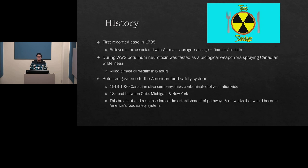The first recorded case of botulism was in 1735, where it was believed to be contracted from a German sausage, so they named it sausage, or botulus in Latin. During World War II, botulinum neurotoxin was tested as a biological weapon via spraying the Canadian wilderness. This killed almost all wildlife within 6 hours, and luckily enough, this has not been used in combat, although various watchdog organizations do stockpile the antitoxin, fearing the day this might happen.